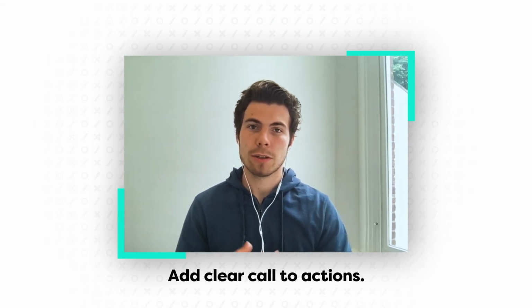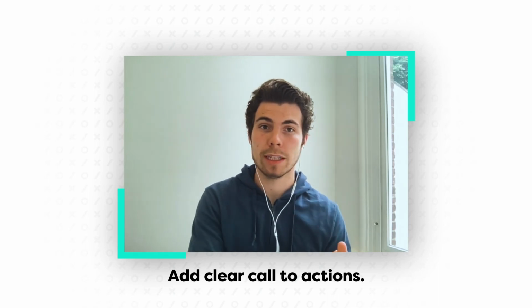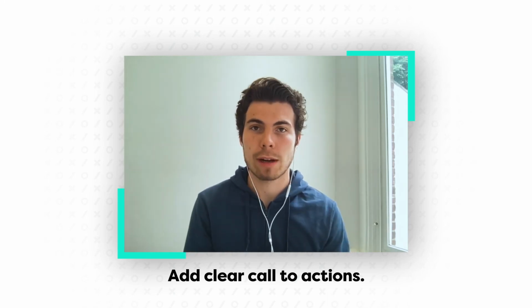Another one is adding clear call to actions. So your e-commerce site on the mobile device is competing with a lot of distractions and notifications. So adding bold and concise CTAs or easy to click buttons can already do wonders.